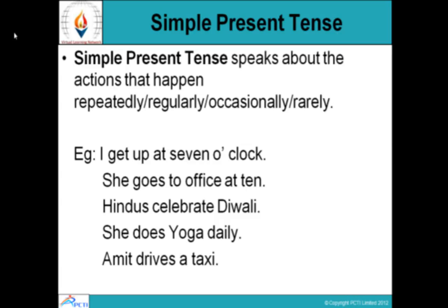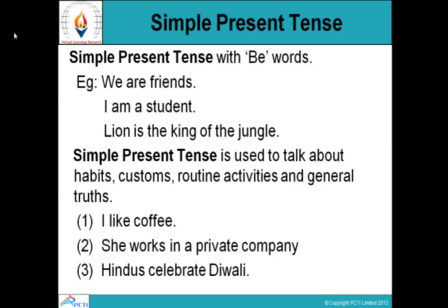Let's look at some examples. I get up at 7 o'clock every day. She goes to office at 10. Routine work. Hindus celebrate Diwali. A custom. She does yoga daily. A routine. Amit drives a taxi. His occupation.